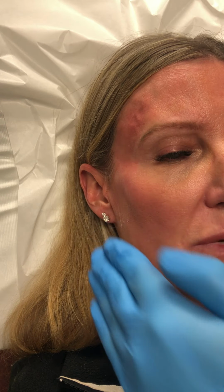Yeah, and it wasn't painful at all. And hopefully we'll be able to get a good after picture of this now that we've gotten some befores, and you can see an immediate after improvement of this left temple.